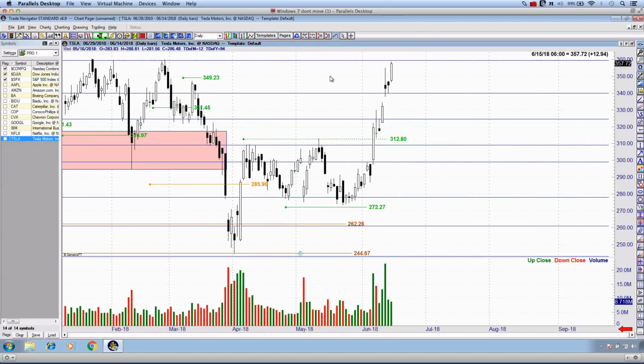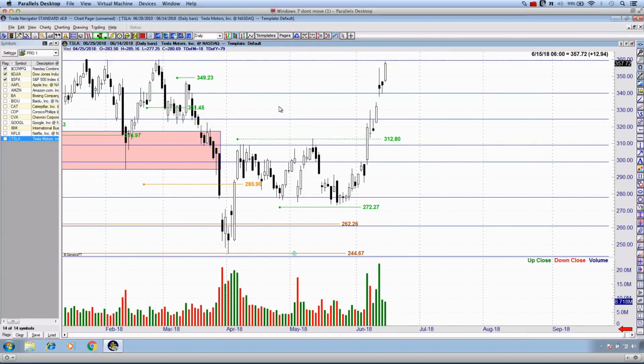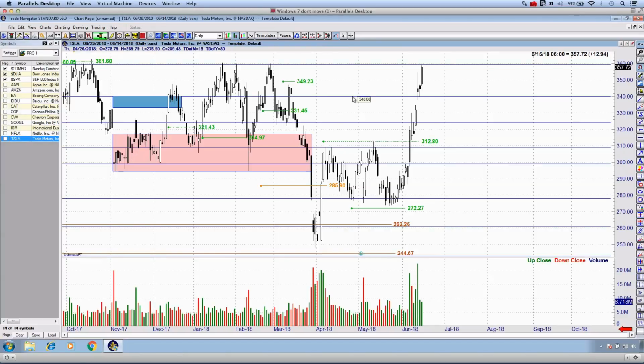So I'm not going to say I'm in this, because I'm simply not. I know some people are. Congratulations on the trade. 312, it's trading at 357. But look, I'm really not interested in Tesla, and my conviction on this hasn't changed. What we are doing, however, is coming back up to this 360 pivot. So that's something very interesting to note.